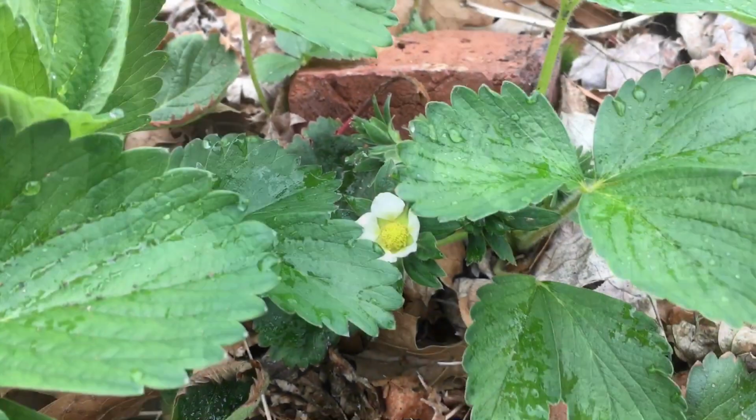Welcome to the garden. Come on, let's look around and see what's changed, what's growing, and what's new.